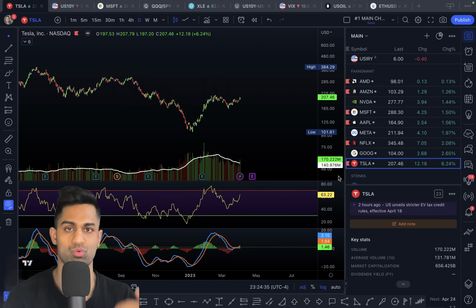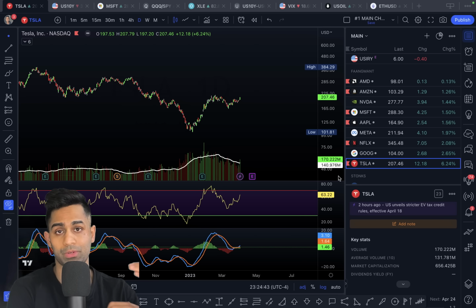And as a result, as rates go up, demand starts to come down because the cost of borrowing is higher. Now, at the same time, Tesla has tried to offset that by lowering prices. So as a result, as prices come down, demand starts to push back higher.